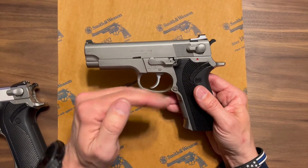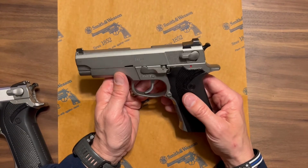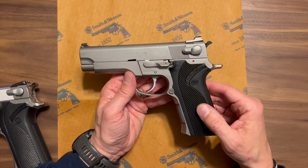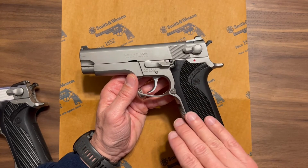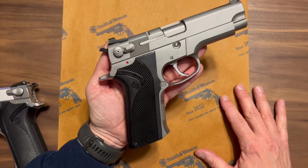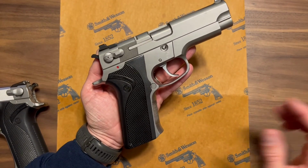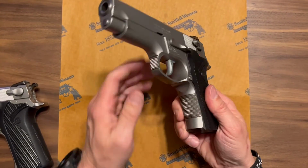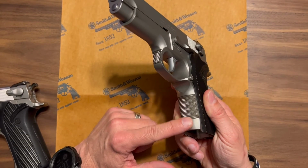Kind of working our way down onto the frame, traditional slide lock, slide release. We've already talked a little bit about the frame. Of course, both components are solid stainless steel. Moving just down, we have, again, this traditional wraparound grip that Smith & Wesson was using on all of its third generation firearms. It has a very nice beaver tail. It has, as we just talked about, the front serrations on the front strap.